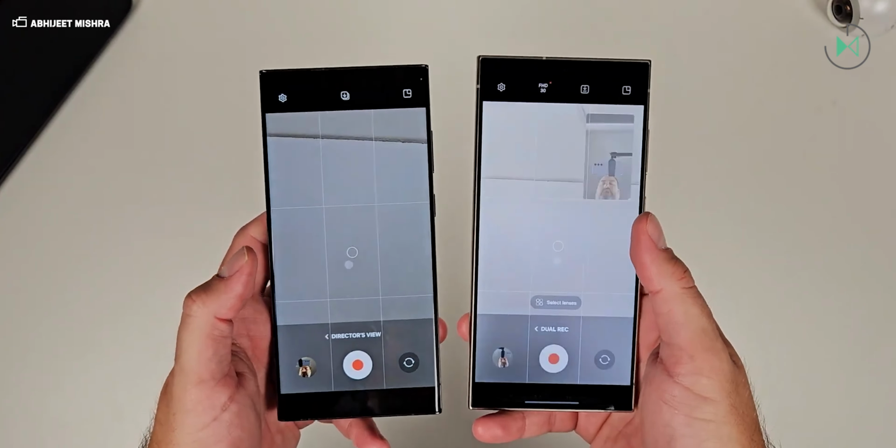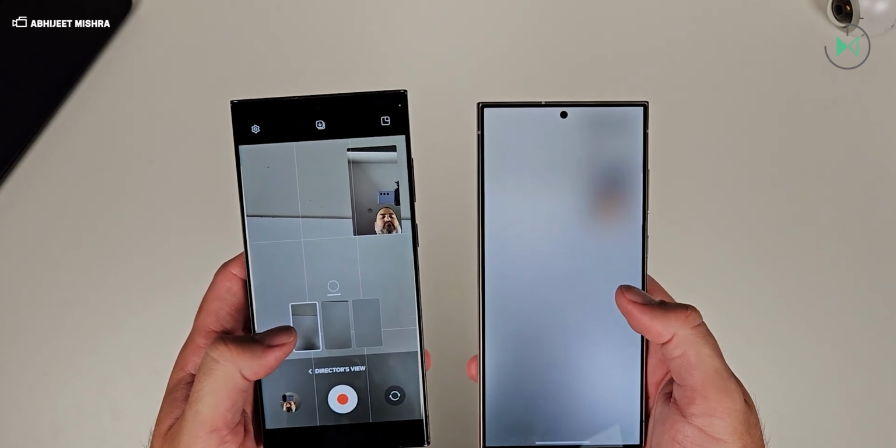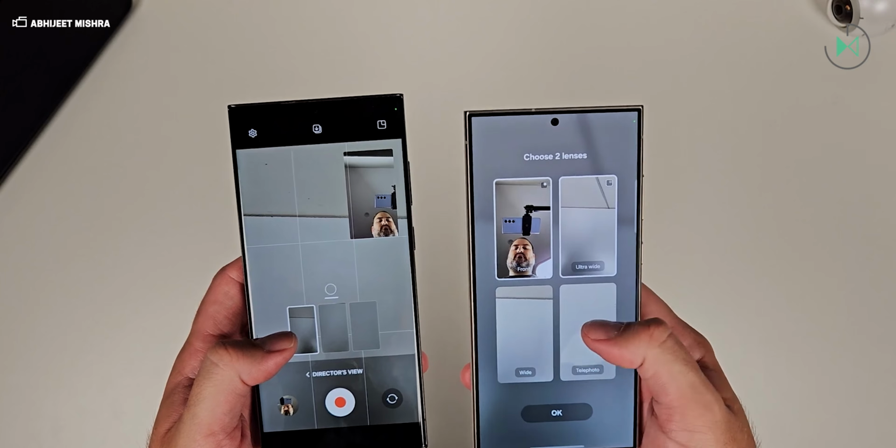The director perspective mode is now called Dual View. The interface has changed completely, as now you have to press a button to give you a choice of two cameras, whereas before it showed you at the bottom those views in real time. A small change that we will discuss in detail later.